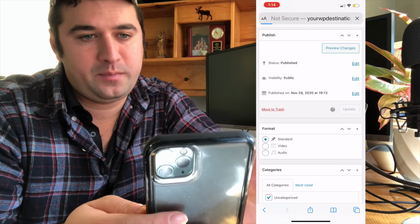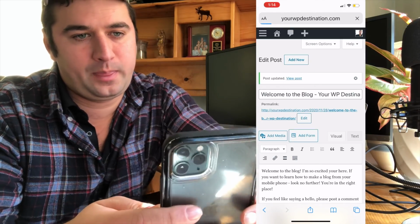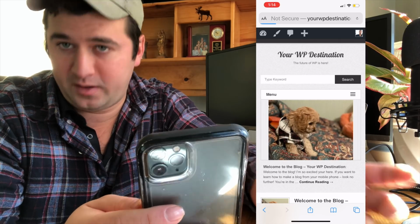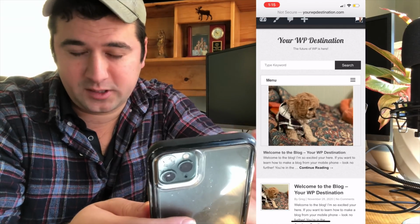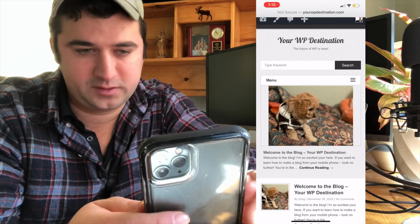And now we can scroll up and view that post. And we have our cute looking puppy blog post, and then we can click to the homepage, and we finally have a blog post right there with the picture of the puppy. And because WordPress is smart, it also put that puppy in the image slider at the top, and other images you make will also populate into that image slider.